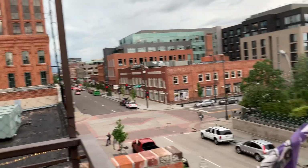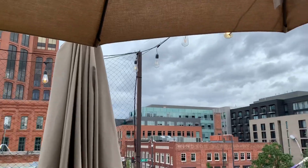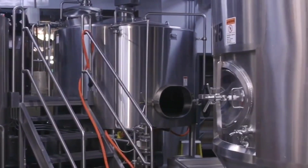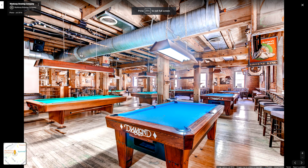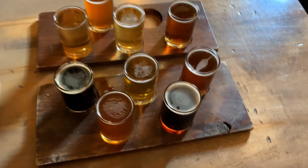Grab a beer at an outdoor bar while waiting for a brewery tour to start. We picked the tour at Denver's oldest brewery or beer maker. This place was cool. It had a giant metal gorilla in the lobby, a picture of this guy, and an awesome game floor upstairs. We tried a lot of the drinks, and I would highly recommend the Bob Father.